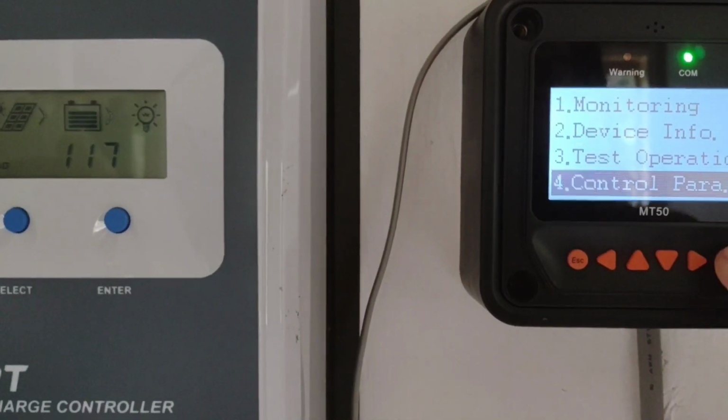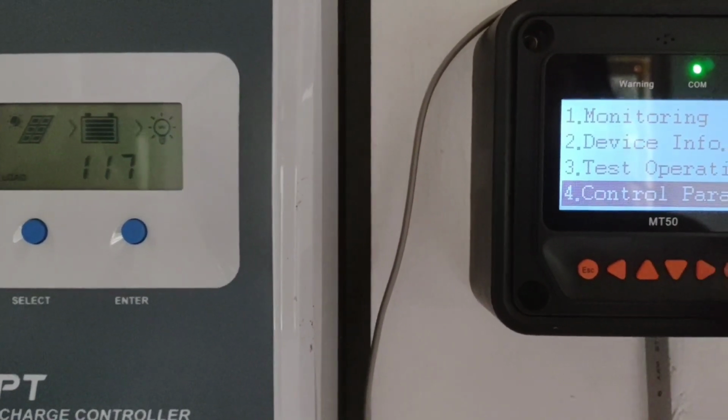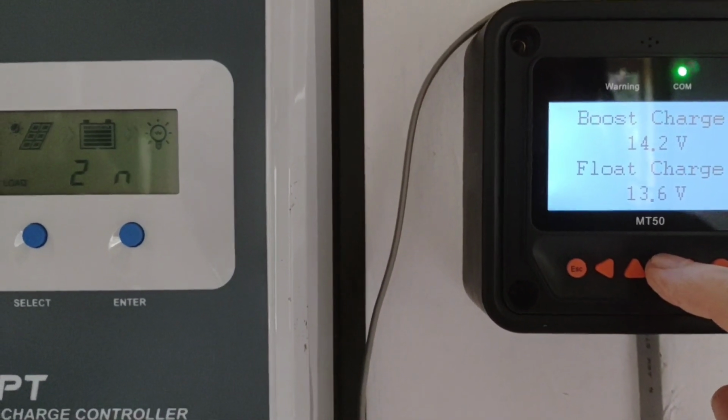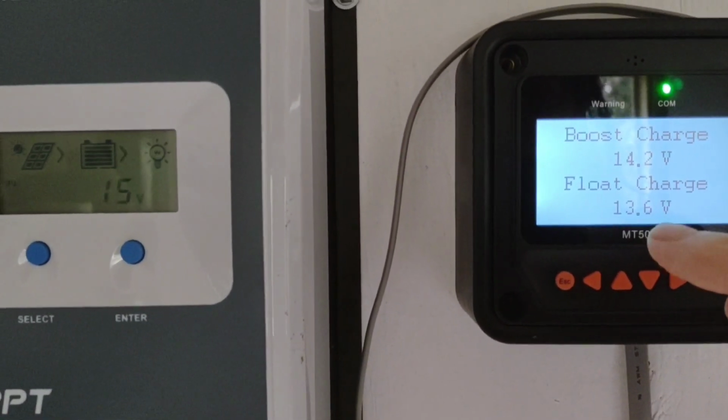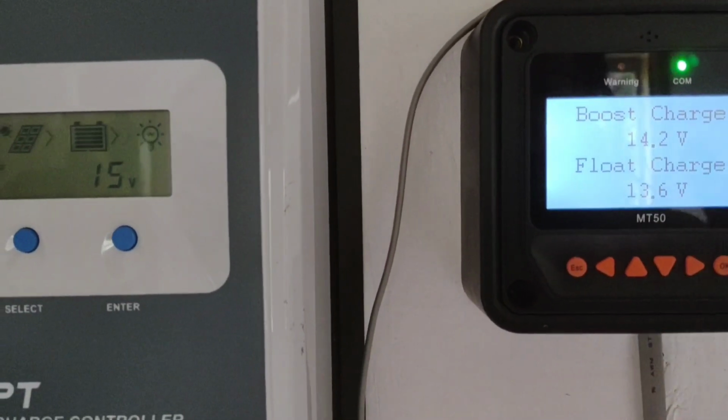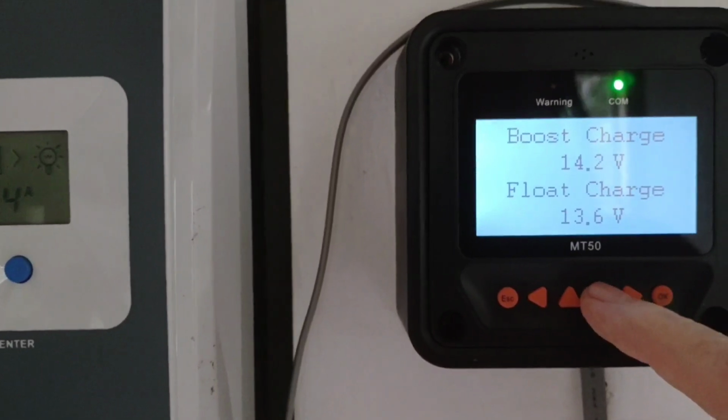It's the same difference here with the difference between what shows on the MT50 here. When it's at a float, it'll show about 13.6. Down on the battery, it shows about 13.5. So you get that little bit of discrepancy, no problem.